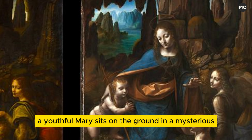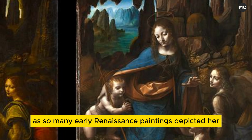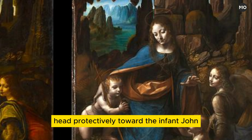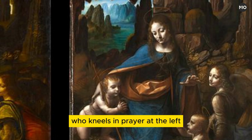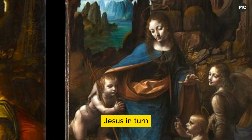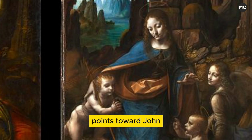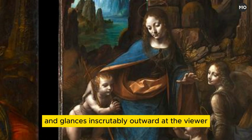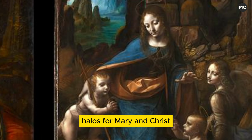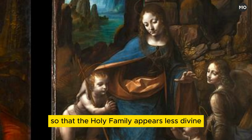A youthful Mary sits on the ground in a mysterious rocky landscape, not on a throne as so many early Renaissance paintings depicted her. Her body has movement. It seems to sway as she tilts her head protectively toward the infant John, who kneels in prayer at the left, and she looks as if she nudges him over to the Christ Child at the right. Jesus, in turn, blesses John as an archangel, seen in a complex pose from the back, points toward John, and glances inscrutably outward at the viewer. Leonardo also notably excluded traditional holy signifiers, halos for Mary and Christ and a staff for John, so that the Holy Family appears less divine and more human.